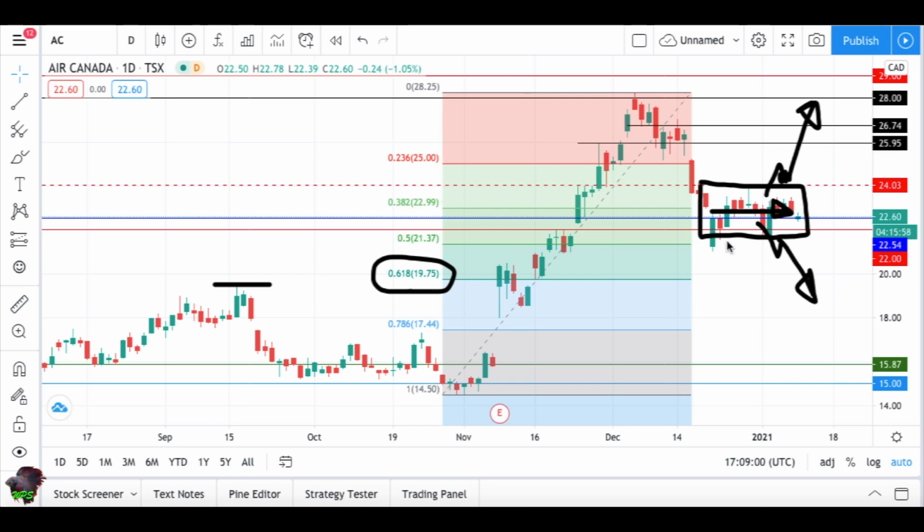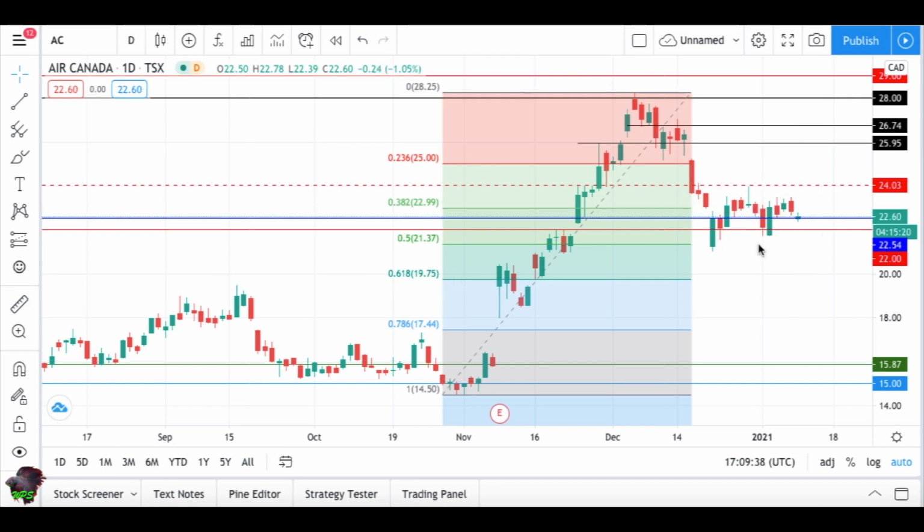What I can see right now is that the bulls are still located in this area. They're not letting the price go lower than $21. What I'm thinking at the moment is that the price is going to be going sideways for a while, so not much movement. This is how I see Air Canada stock at the moment. I strongly believe that it's going to go to its previous glory at $50. It will take a while, that's for sure.